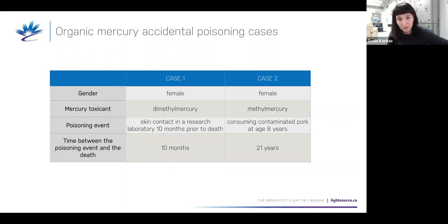Case 2 was also a female. It was an 8-year-old girl who consumed contaminated pork, and she survived for 21 years in a debilitated state. So these were 2 cases where we had a really short time for methyl mercury to possibly change, and way longer time for this methyl mercury to actually convert maybe to something else. So that was basically the question: what happened?